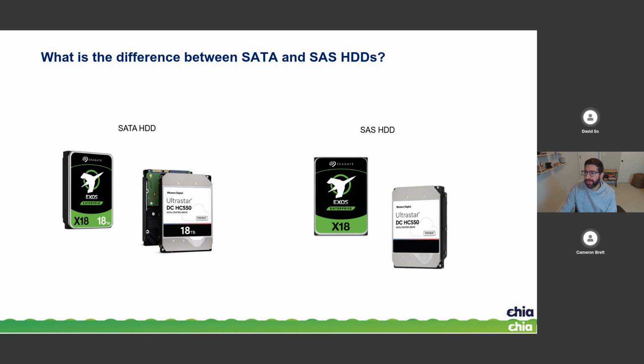The other thing that I think people understand about SAS is, so Cameron mentioned that the number one most important part about SAS is that SAS infrastructure, or the backplanes, expanders, the actual SAS protocol itself, is backwards compatible with SATA. And that means you can plug a SATA device into SAS infrastructure. And it does not work the other way around. You cannot plug a SAS drive into a SATA host. That does not work.